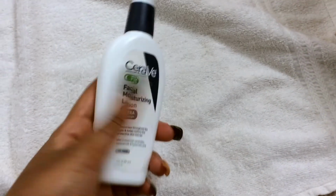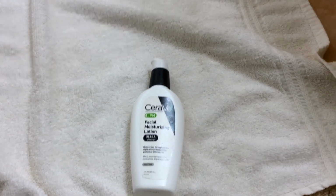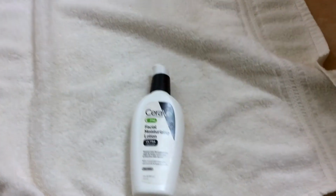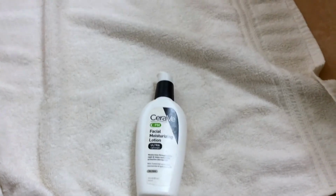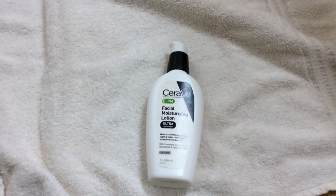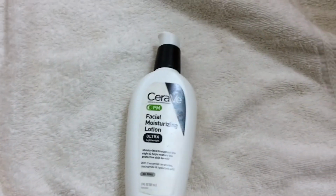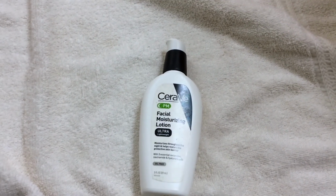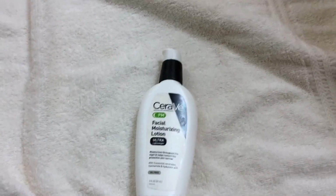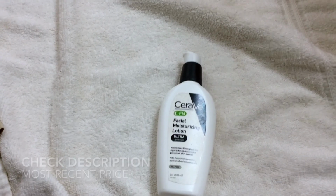Since it's small, you don't really have to use a lot, but they do not have a bigger size than this. I think it came in a different bottle, but I believe it changed. They have different kinds as well, but since this one is specialized for PM, I was like, okay, let me go ahead and get this. So again, this is the CeraVe PM Facial Moisturizing Lotion. I think I was reading this and then getting mixed up with that. But anyway, moisturizing lotion. Lord mercy, lotion. Okay.